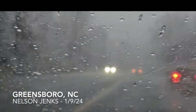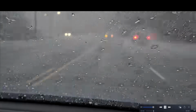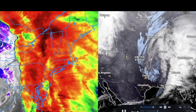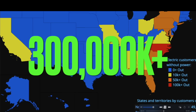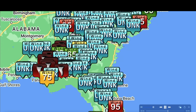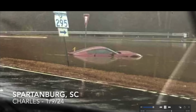This first video was sent in by Nelson Jenks out of Greensboro, North Carolina. I put it in fast forward as he was driving down the road yesterday during the storm, and you can see very heavy rainfall in his location in Greensboro. And here's a look at the storm systems from satellite and radar. Satellite on the right, radar on the left, and here's a look at the big scorpion tail in the sky. When I took this screen grab, there were just over 300,000 customers without power due to the high winds and, of course, the tornadic activity that extended over 800 miles from the Florida Panhandle all the way up to New York.